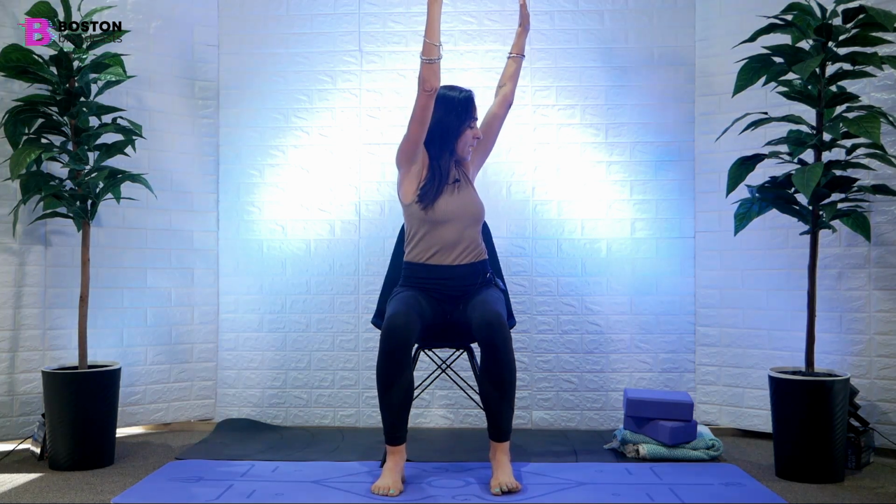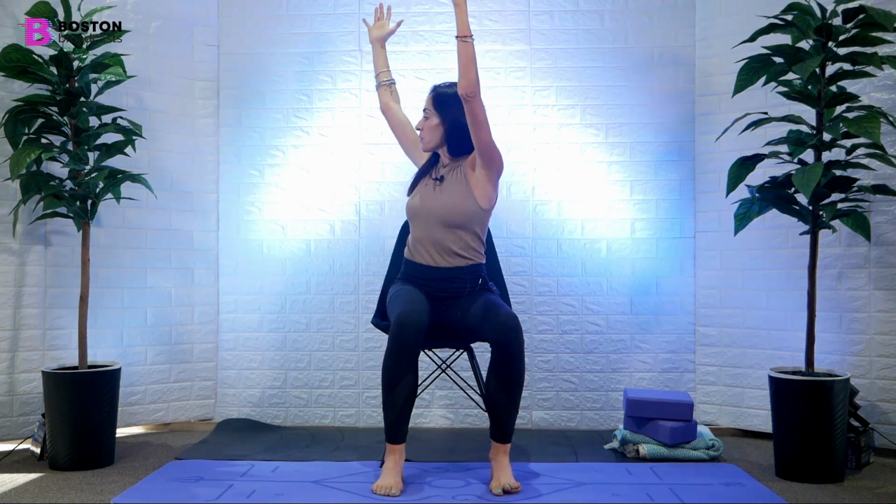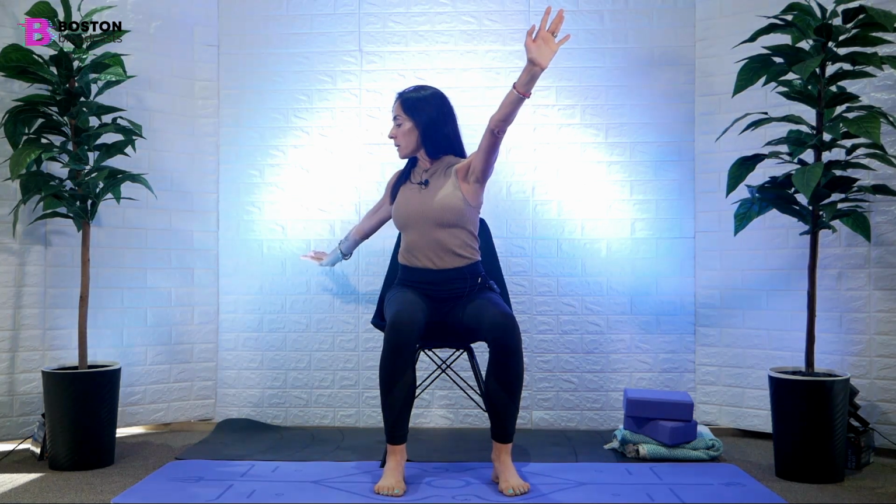And now we're going to take ourselves into a little movement across the body. So we're going to take the arms and lengthen them up to the side walls and then crossing over. Taking hands up towards the sky and then cross the body over towards the right, taking the hands all the way out. Inhaling, bring the arms back to center, squeeze yourself over towards the left. And then extend the arms. Inhale. And release.